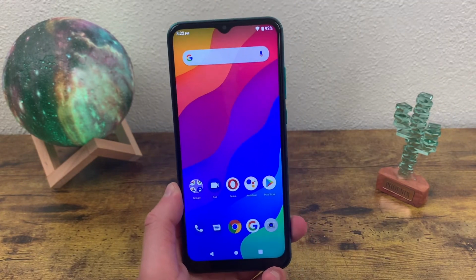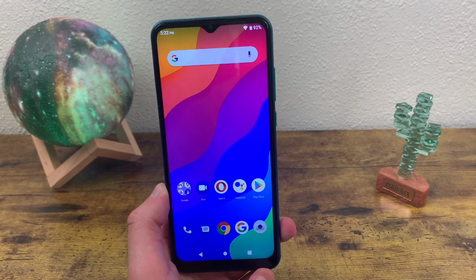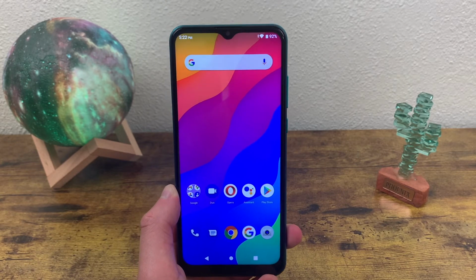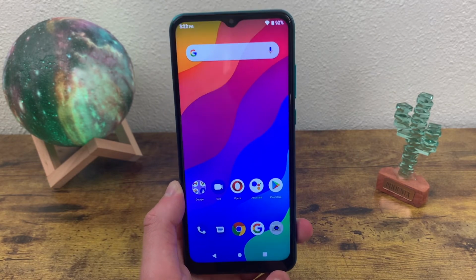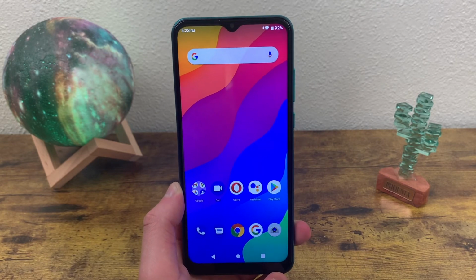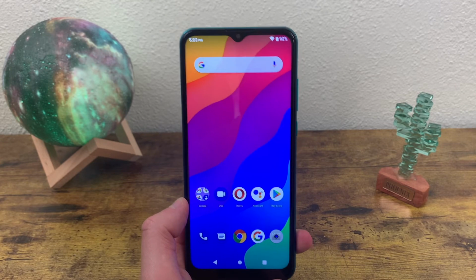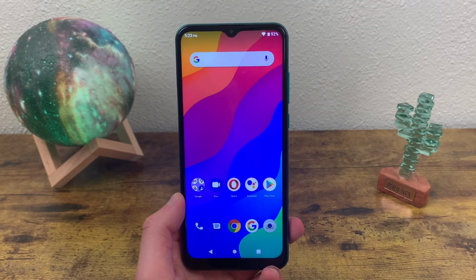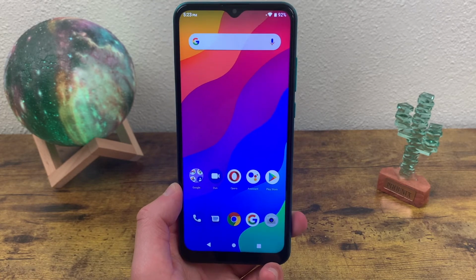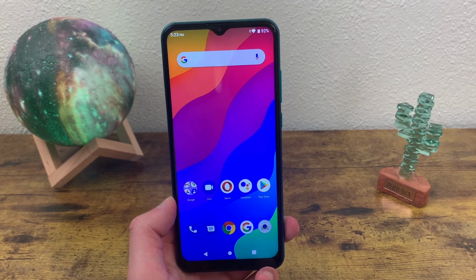This phone also has a decent battery with a 4000 milliamp hour battery supporting 10 watt fast charging. It's not the biggest battery out there, but it's far from the smallest. To put this into perspective, the iPhone 12 has just over a 2800 milliamp hour battery, so this phone's battery is quite a bit bigger. So I would say if battery life is among your priorities, but not necessarily at the very top, then this phone is a great option. And the fast charging doesn't hurt either.